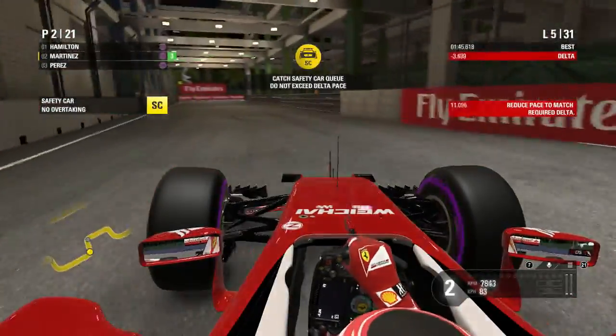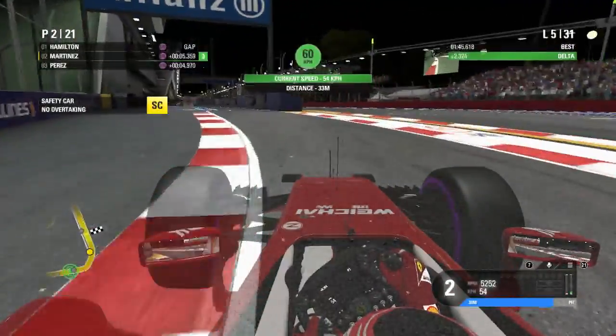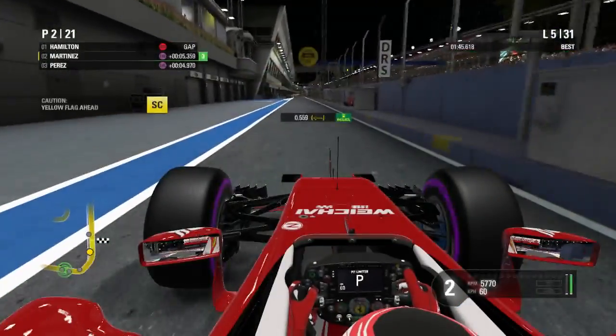So I'm trying to think, what do we do for strategy here? Right, so we're going to come in for a set of super softs. I've decided to change the strategy, and hopefully this works for us. I'm just going to take it nice and easy into the pit lane there.